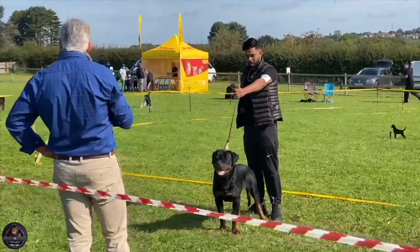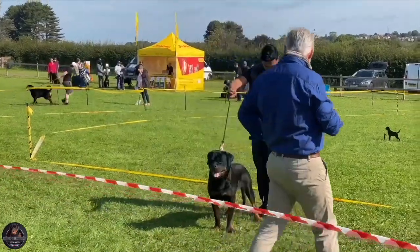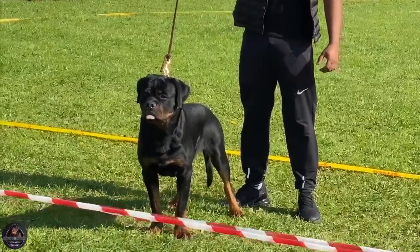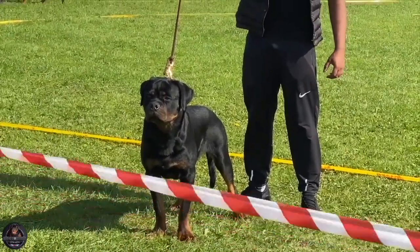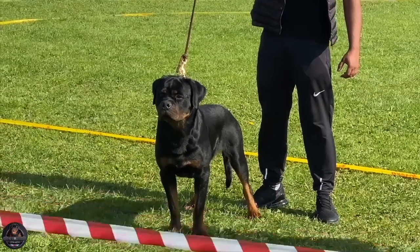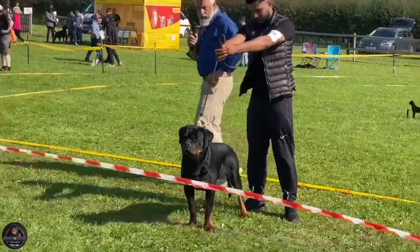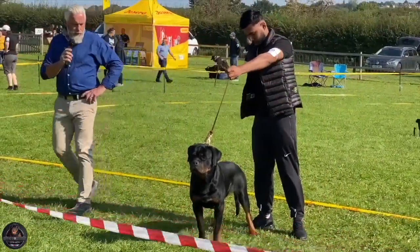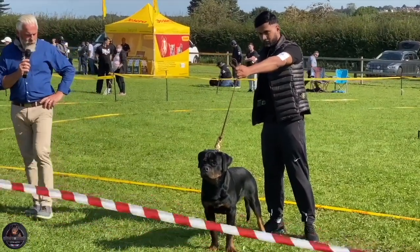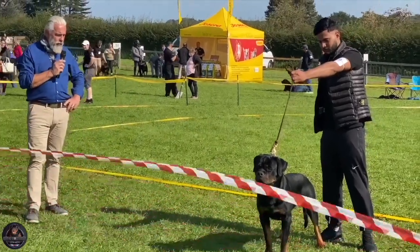Correct ears, dark to medium eye, well formed. Very good lip line, mostly dark pigment. Very good neck, good withers. Well-balanced front and back angulation.